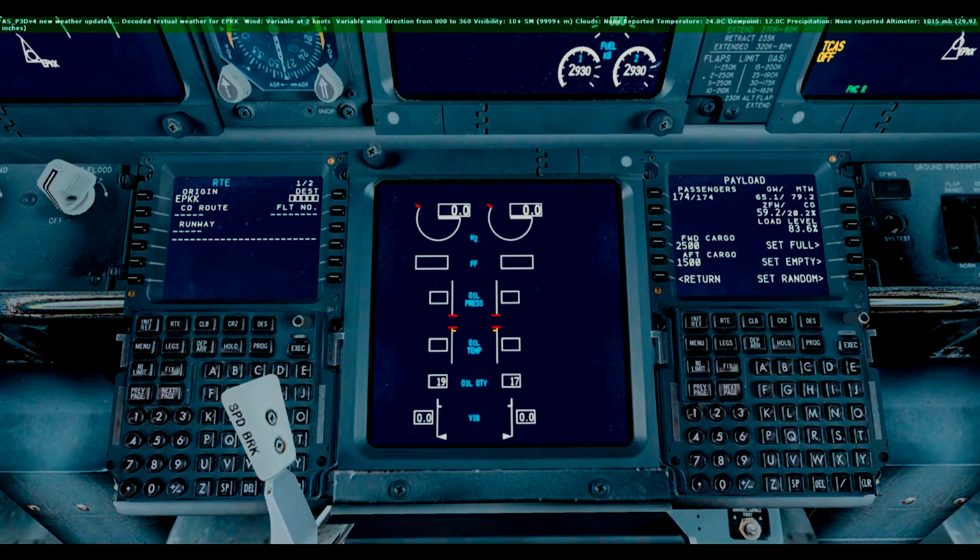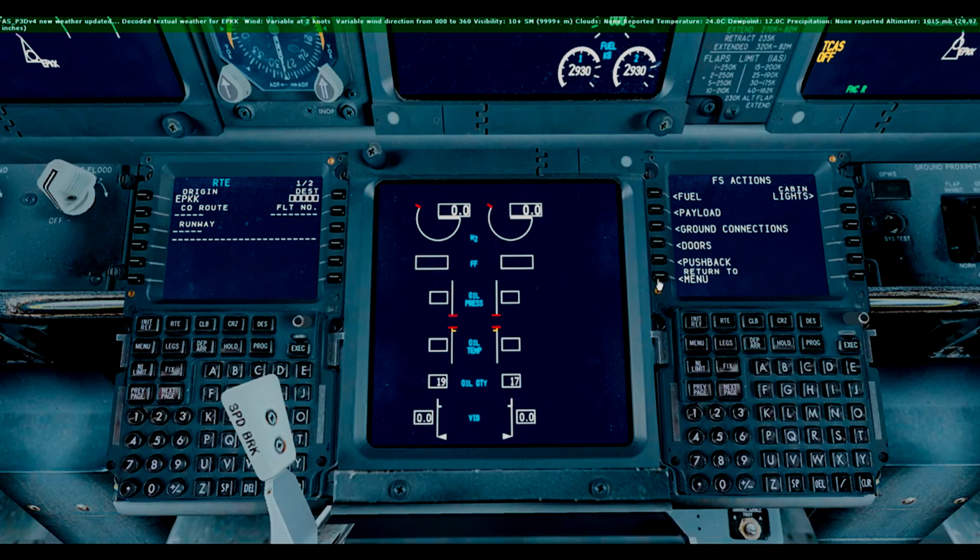There you go, 59.2. Okay, we can actually bring that up to 2,000, and 2,600 on the front. Actually, no, 2,100 on the back. There you go, just to make the weights a bit more even. Right, 59.8 on the zero fuel weight. That is all done. We are ready to rock and roll over onto our flight plan.